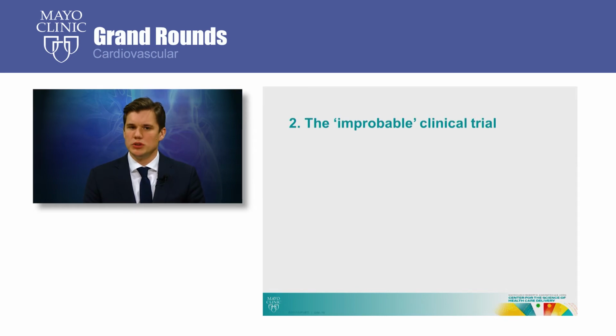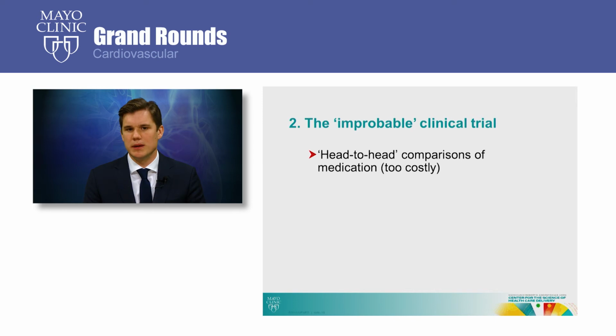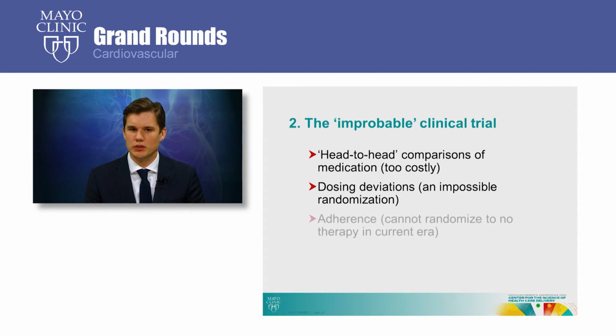Now, we can also use these data to perform the improbable clinical trial. And the best example of this would be the head-to-head comparison. It's unlikely that we will ever have large-scale randomized trials comparing each of the NOACs to each other. This would be too costly, and it's unlikely to be funded by drug companies. We can also evaluate the effect of dosing deviations, which is an impossible randomization. We cannot randomize patients to over or under dosing.